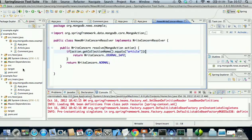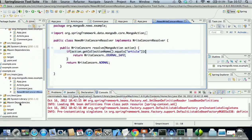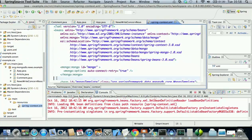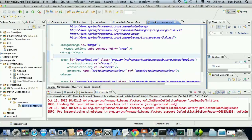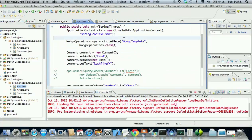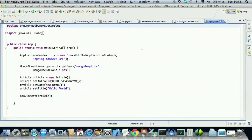I wire it together with, we're on 6, we're down here. So if you look at my configuration, I simply give it a property called write concern resolver, and it was referring to my class. Sure. So now, when I do here, my code, no, that's 4, that's not the right one. 6, this one. Now I'm going to insert data. My data looks exactly as it did before. Right, there's no additional properties I put here.